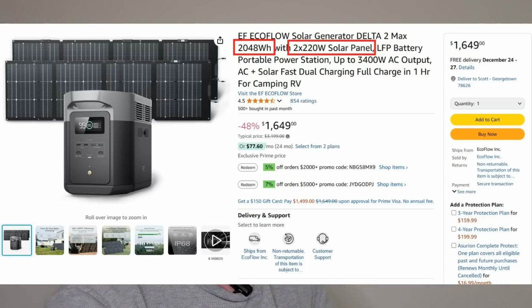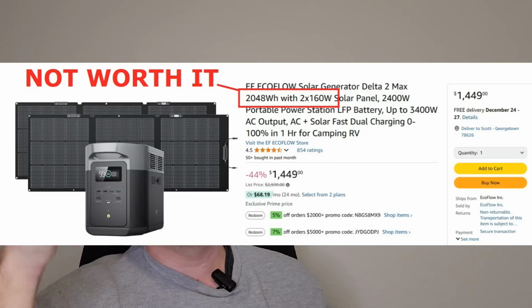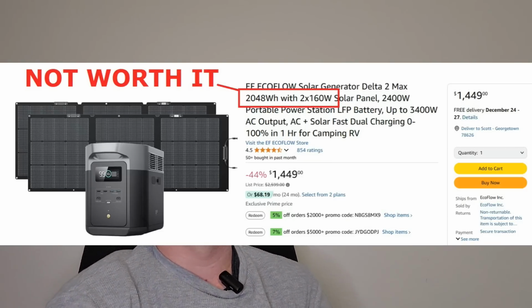And this is a perfect world, because solar panels are not perfectly efficient, and you've got clouds and things like that, but use a 1-to-4 rule. So if you have a 2,000 watt hour power station and you plug a 50 watt solar panel into it, which I've seen other people in other videos do, you're not accomplishing very much, because you're not putting the electricity back into the power station fast enough to match what's coming out.